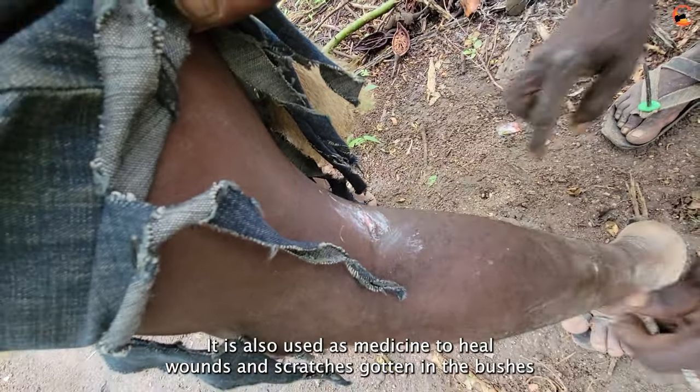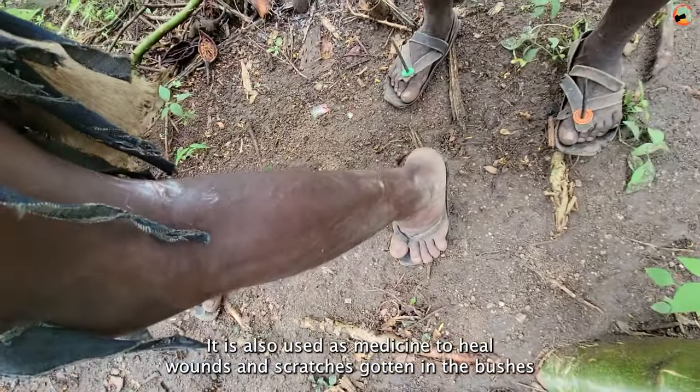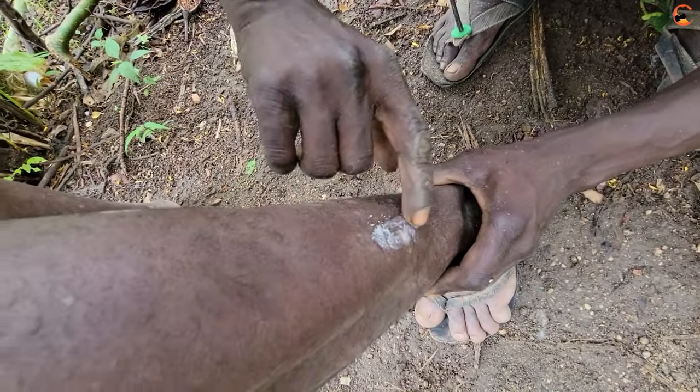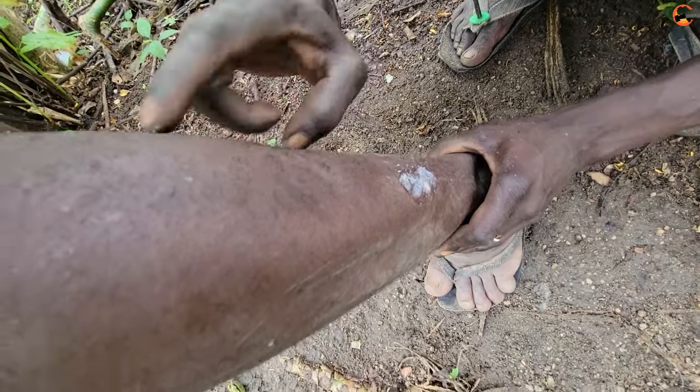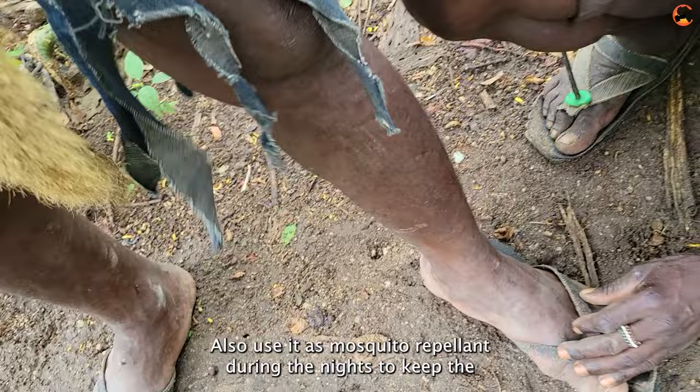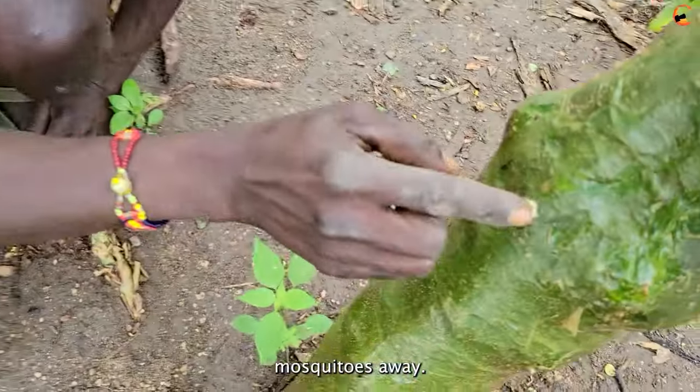It is also used as medicine to heal wounds and scratches gotten in the bushes while hunting. Hadzabe also use it as mosquito repellent during the night to keep the mosquitoes away.